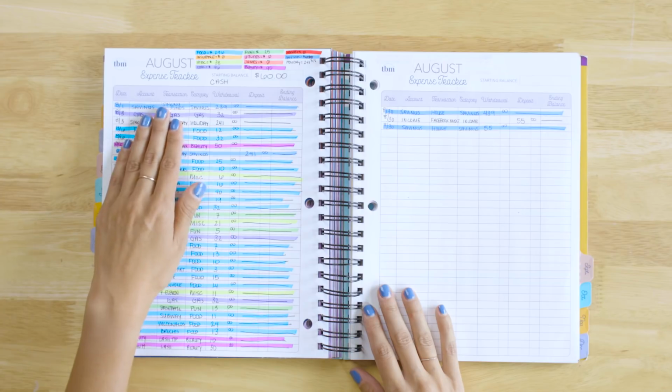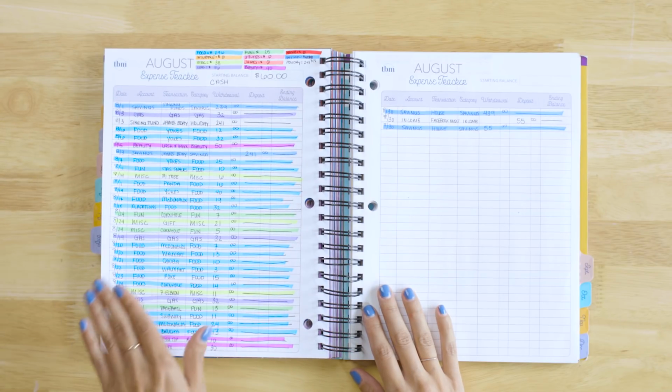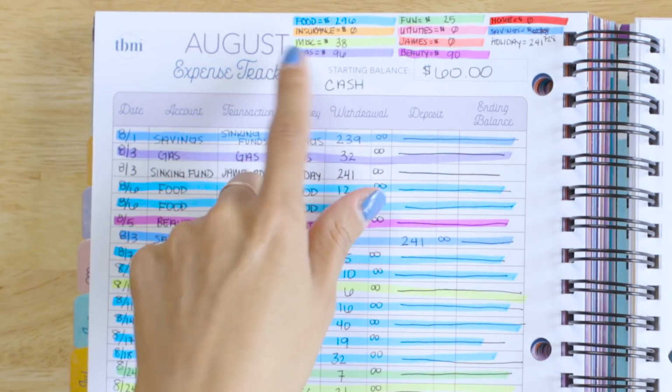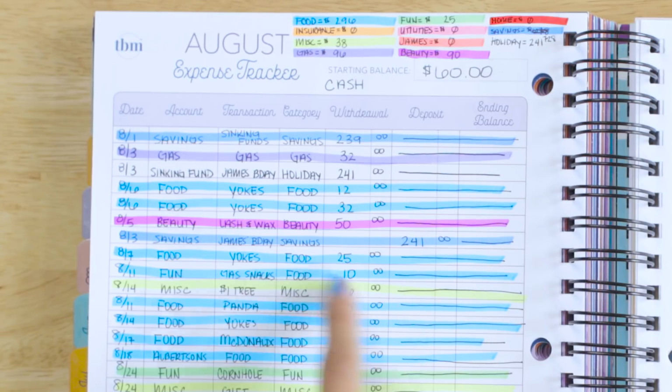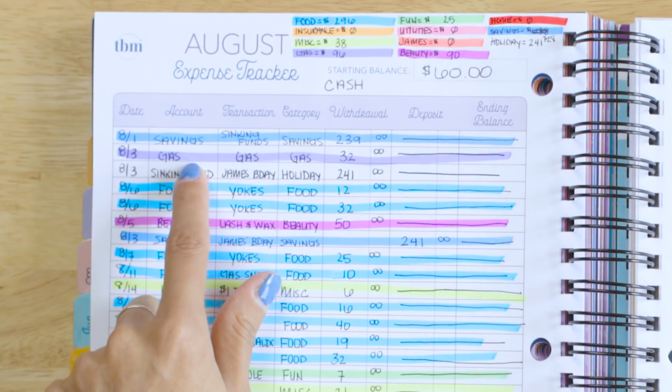So for me, as you can see on this page, most of it's food. My food category is actually this light blue. And then I have other things like miscellaneous is yellow, beauty is this bright pink here, car maintenance and gas is purple, just to give you an idea of how I track my expenses.